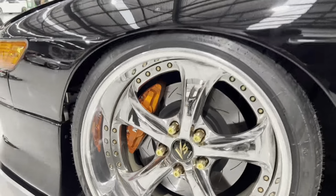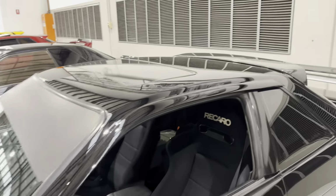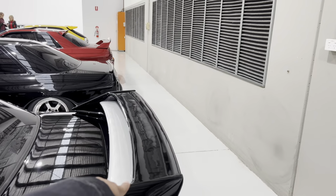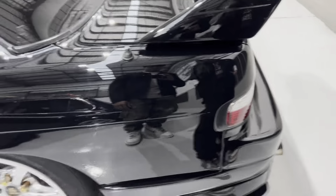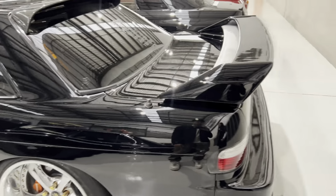Some VSKFs. Car interior is pretty good. It's clean. I like the wing, the mid wing. Like they put silver in it. Oh yeah, I like the wheels. Nice. Like it matches the chrome wheels.